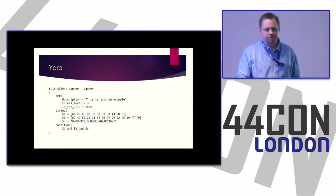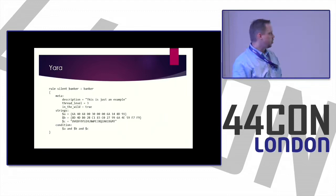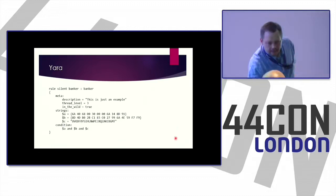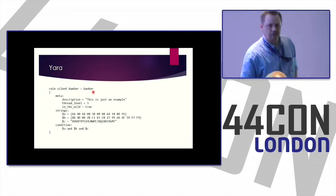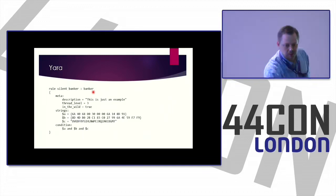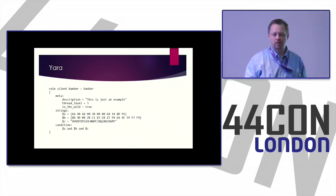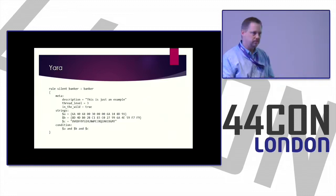So you have some metadata where you want the YARA tool to output information about the rule. You have this one here. That's a tag. So you can say, oh, this is a banker, or this is a Zeus piece of malware. Then you have some description, and you have some how bad you think it is, and if you have found it in the wild, and whatever else you want to put in there, who's created it, and so on.